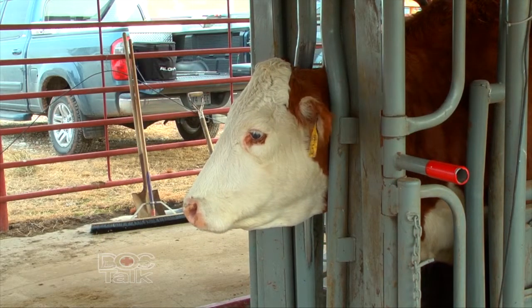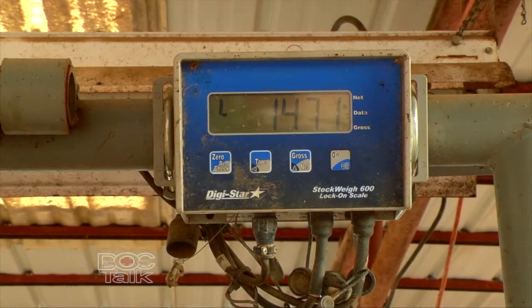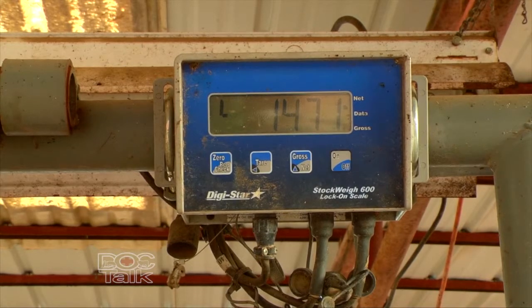Underdosing, as we know, leads to resistance. Overdosing reduces efficiency. So the most accurate way is to bring them in the chute, have a scale head, collect a weight, and dose them accordingly. If you don't have a scale head, I would suggest that you could get one. I promise you it will pay for itself over time.